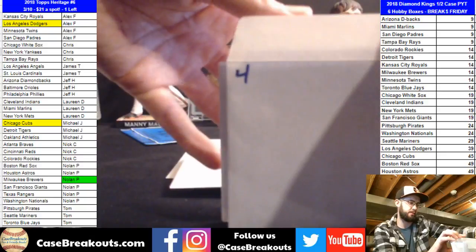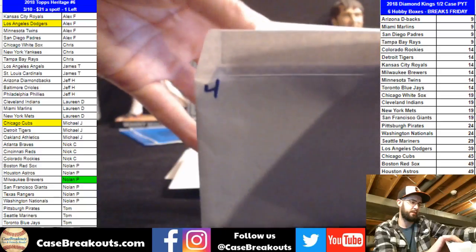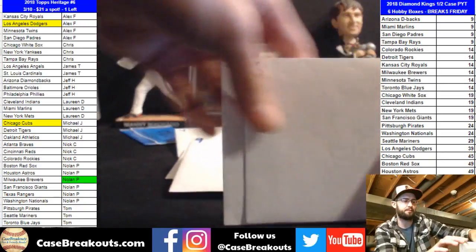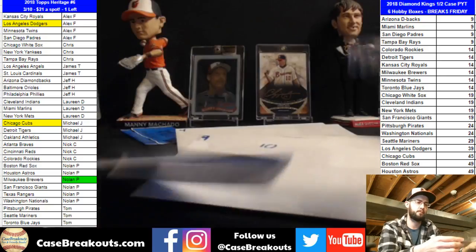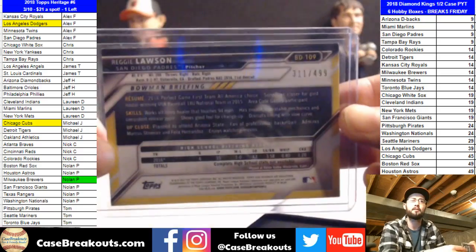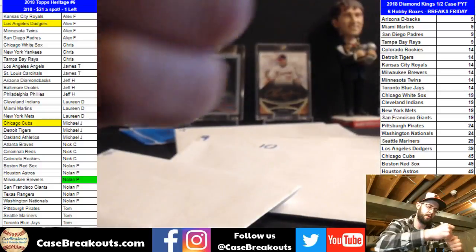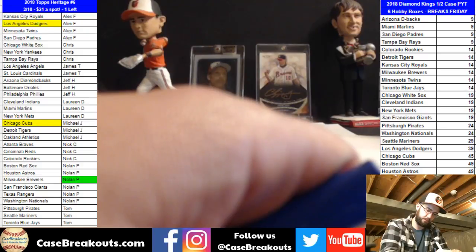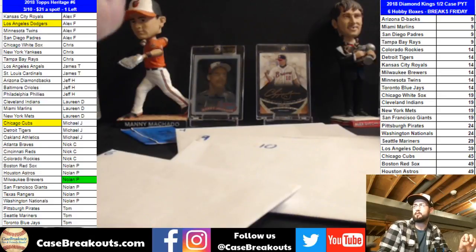James, I apologize. So James was number 6. And the Reggie Lawson, number to 499. First Bowman. Bowman.